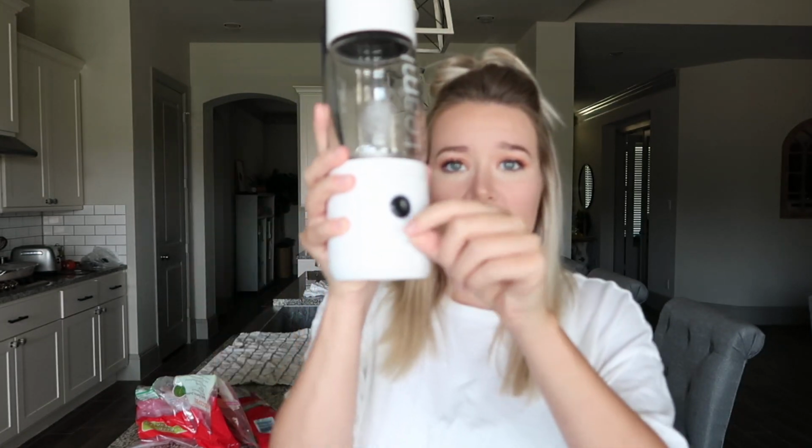It's literally my cup. My cup is the blender. I still can't wrap my mind around it. It's the most genius invention ever. So this is where you charge it. It's just like a little window right here. I love it because it has this sport top. All you do is push the button, and there you go.